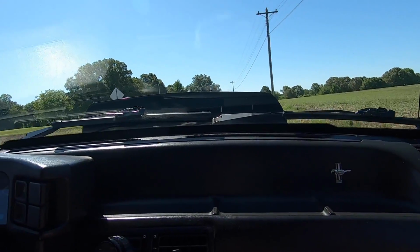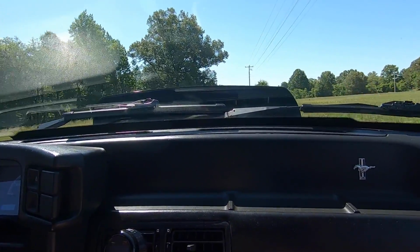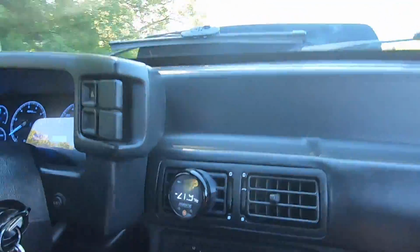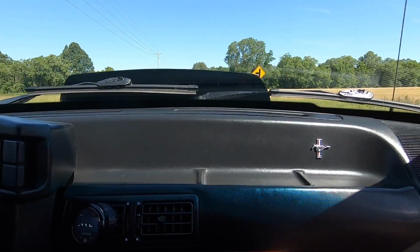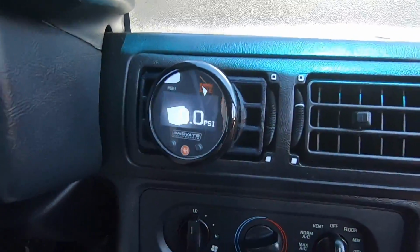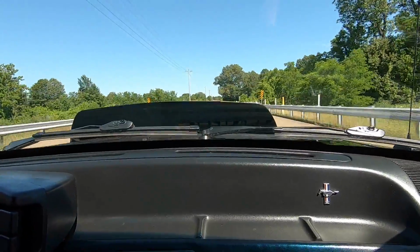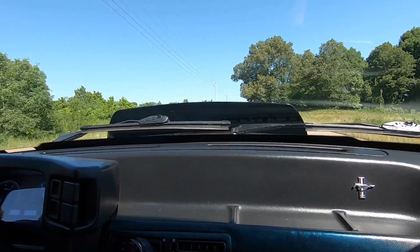Okay, this thing hits so much harder than the last one. Oh yeah. Wow. The boost just... That was instant freaking boost. Yeah, it's got the drag on it. It squatted really good.